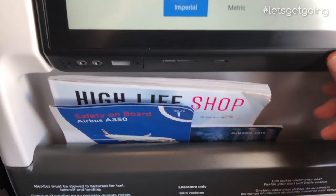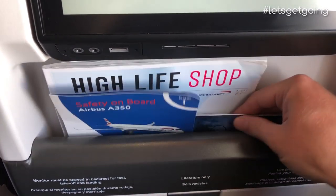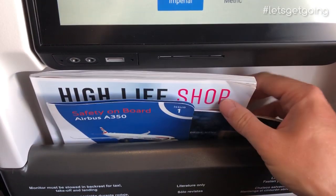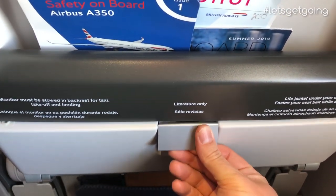Beneath the screen you have a literature pocket which contains your A350 safety card, as well as the M&S Buy on Board menu and High Life shopping selection. Sadly, there wasn't an in-flight magazine provided on this flight.